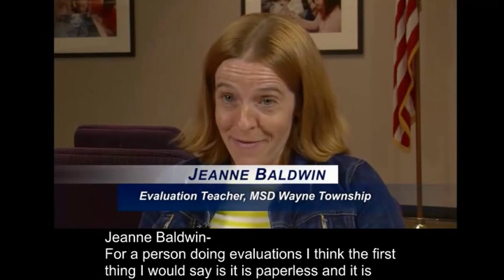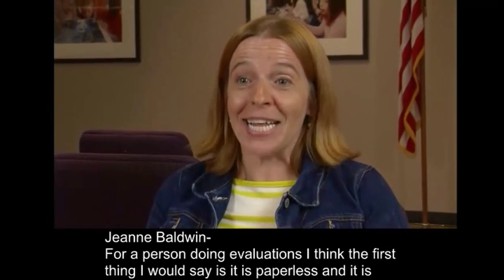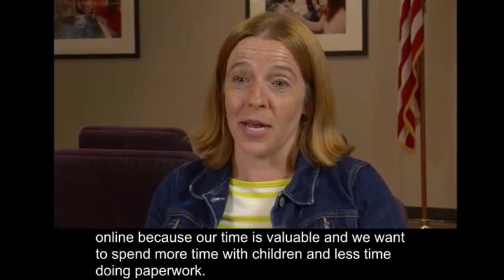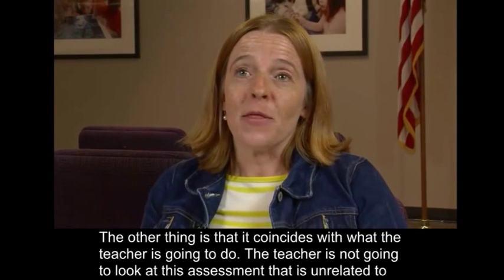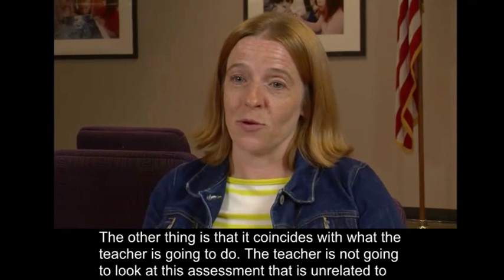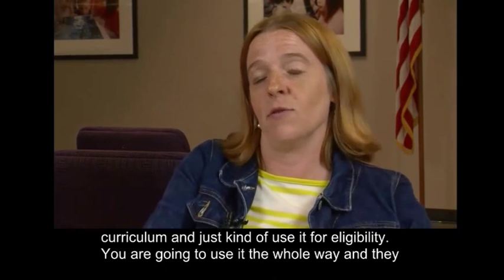For a person doing evaluations, I think the first thing I would say is it's paperless and it's online, because our time is valuable and we want to spend more time with children and less time doing paperwork. The other thing is that it coincides with what the teacher's going to do. So the teacher's not going to look at this assessment that's unrelated to curriculum and just kind of use it for eligibility.